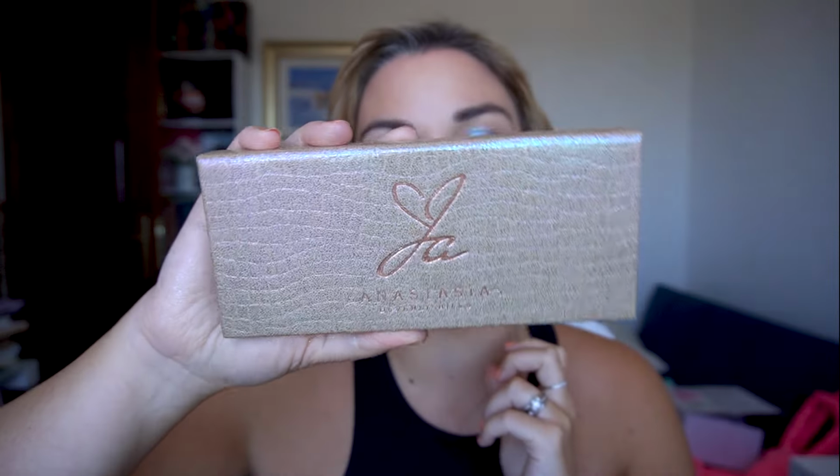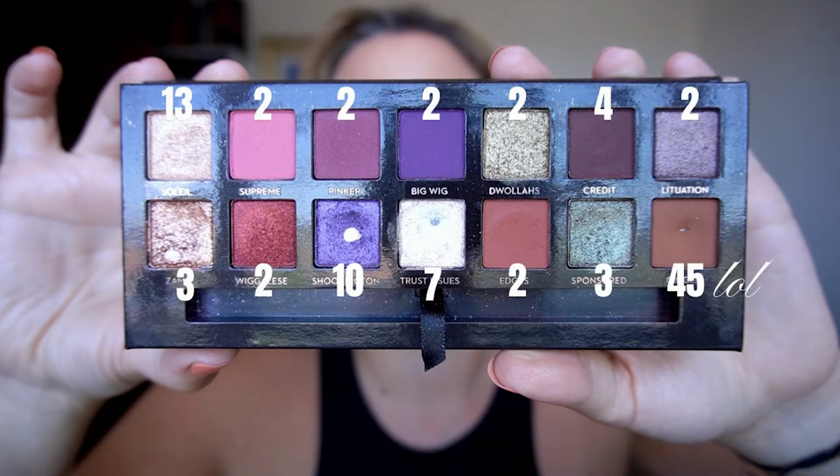Then we have ABH Jackie Aina. This is at 23% used, and it's looking like this, and those are all of my totals. Again, this one has a couple of pans in there, but I'm kind of surprised that this one is ahead of the Nouveau, just because, I mean, I have had it longer, so that makes sense, but I don't know, I really haven't gone into this too much.